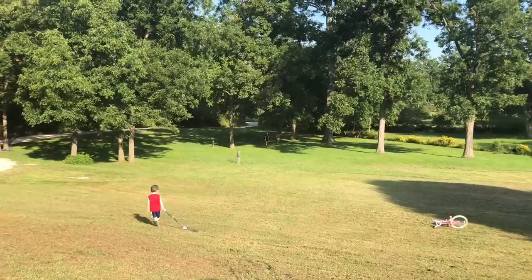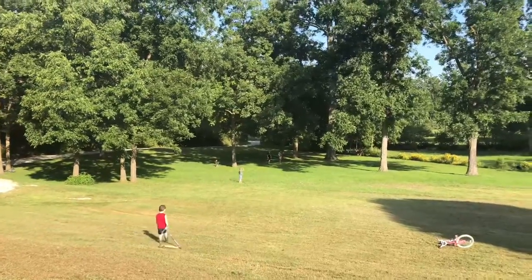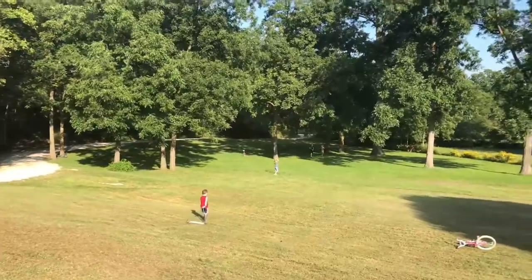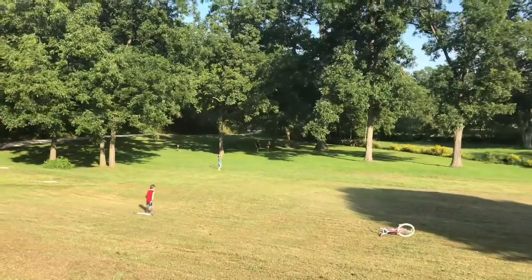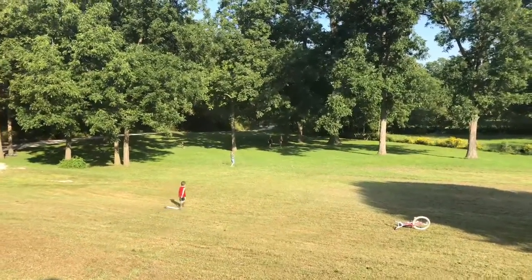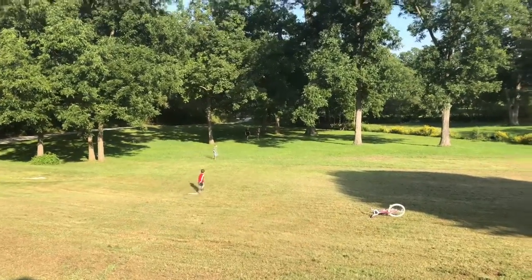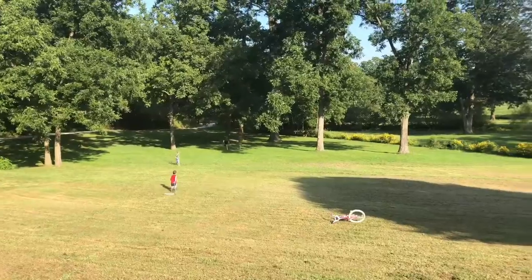So Keith and Jacob are just about to have a race. I have never seen anybody faster than Keith, but Jacob has gotten really fast. So here they go.